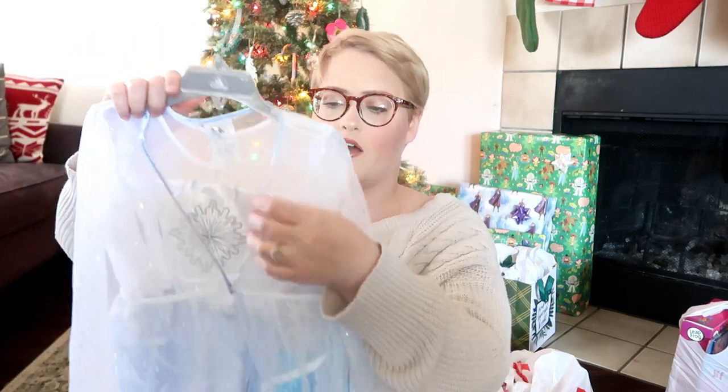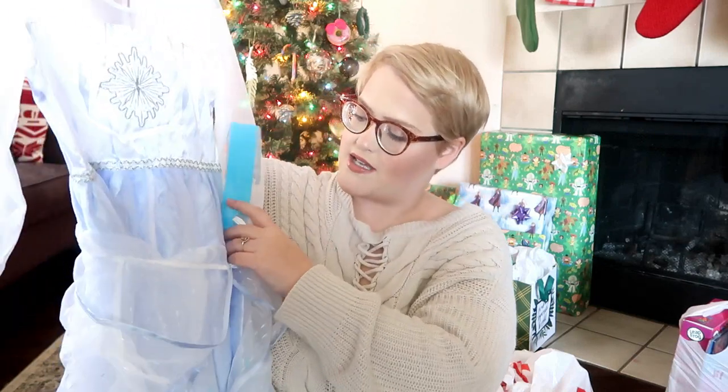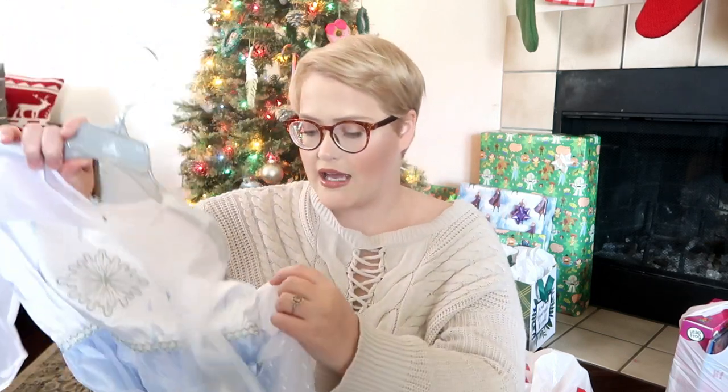This is actually two pieces, so it has this really, really pretty kind of like overcoat. What do you want to call that? I don't know, like a little overcoat thing. And then it goes underneath and it still is kind of long sleeve, 3/4 length sleeves, and it looks like this. It is so beautiful.